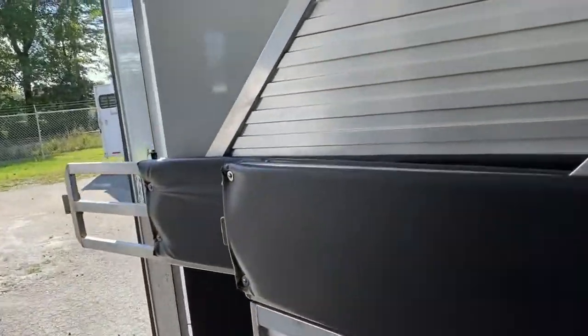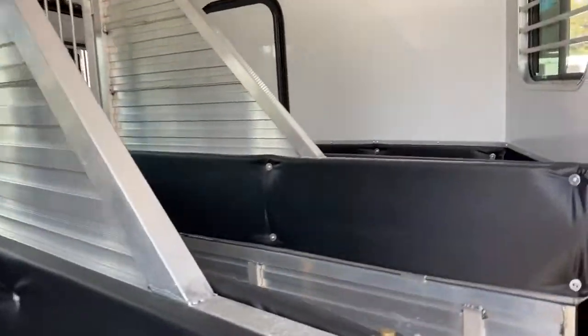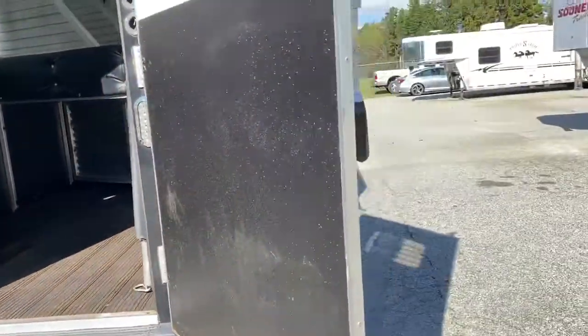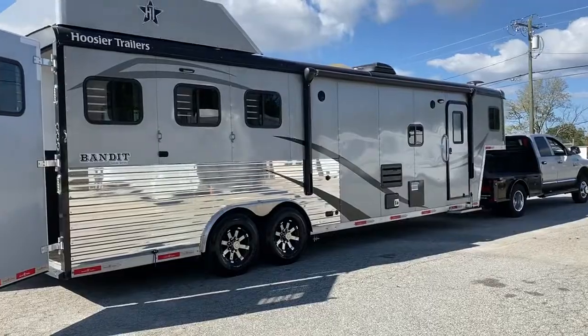So let me show you the mangers in this trailer. So it does have mangers. Again, padded dividers. Pretty nice trailer. Everything is in excellent shape. It's been minimally used. Okay, so that's the horse box. You kind of step back. Again, hay rack, hay ladder. Does have a power awning.